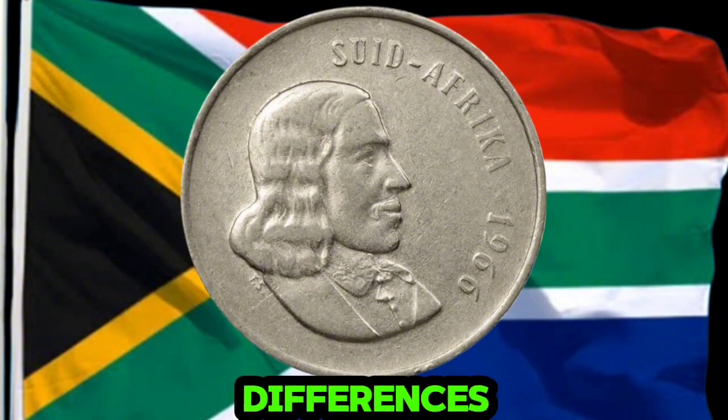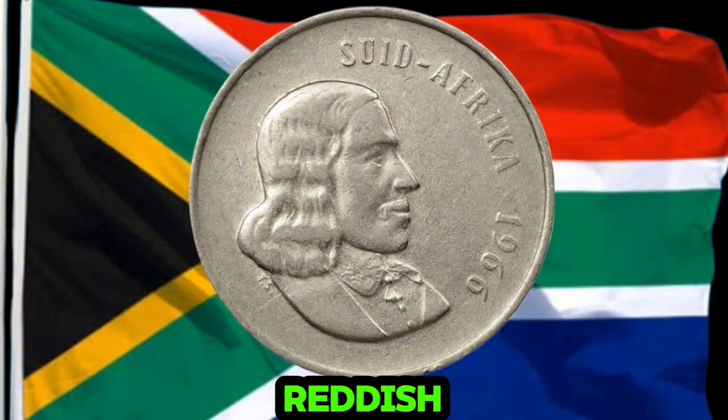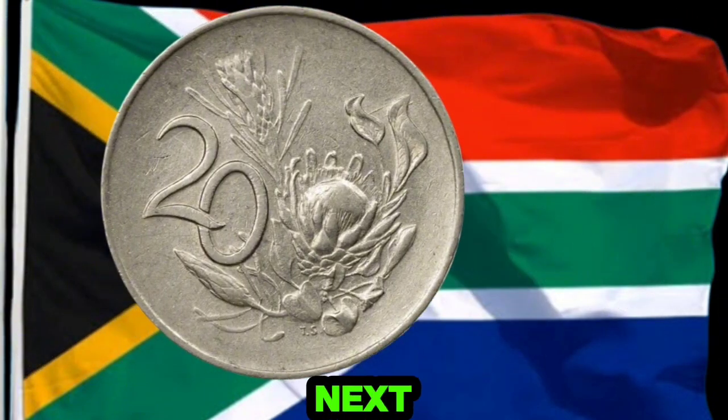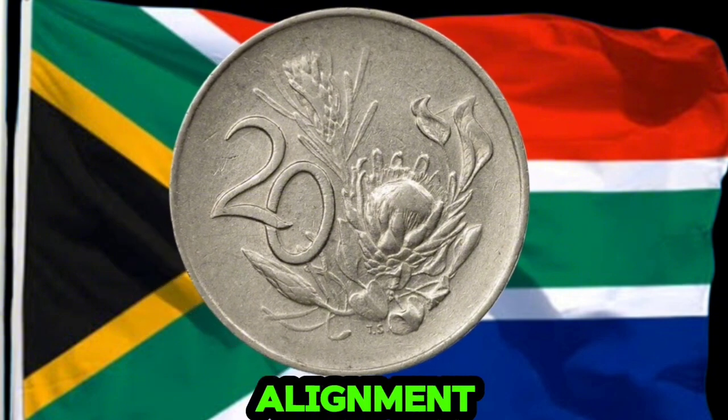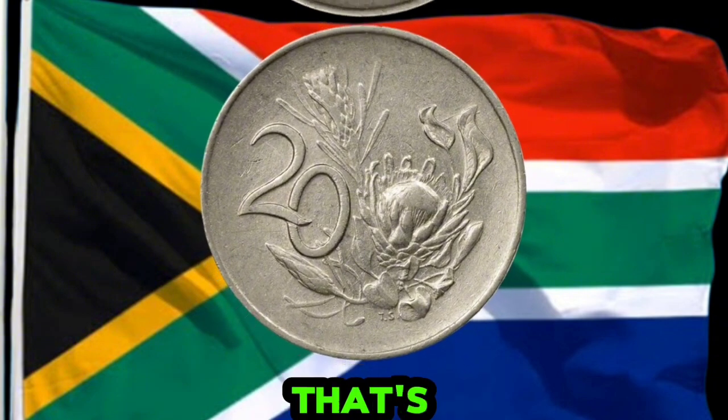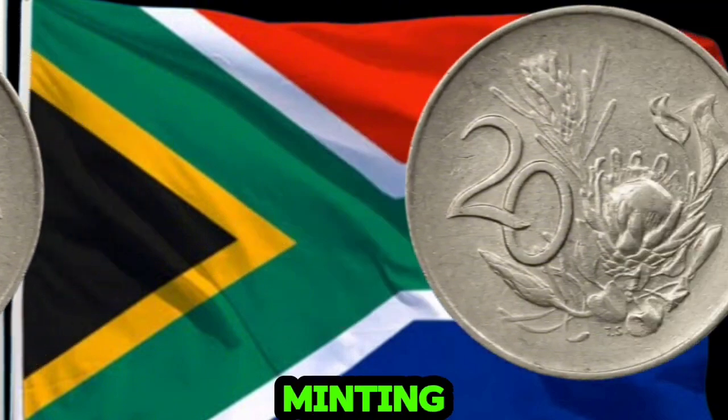Look for subtle differences in color. If the coin has a reddish or more golden tint, you may have stumbled upon something special. Next, check the mint mark and the alignment of the design. If it's slightly off-center or seems misaligned, that's another sign that you might be holding a minting error.